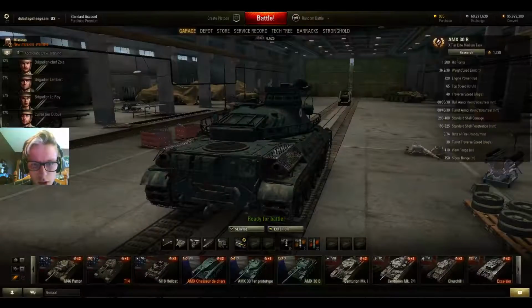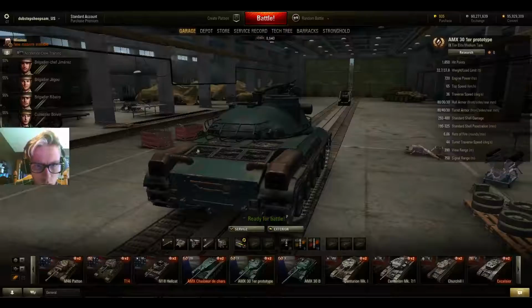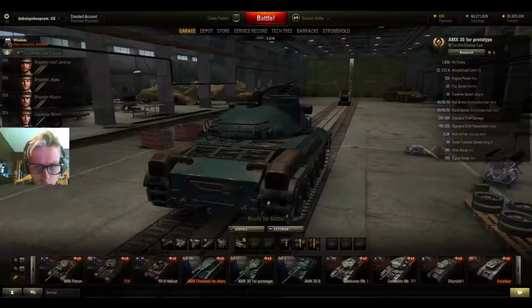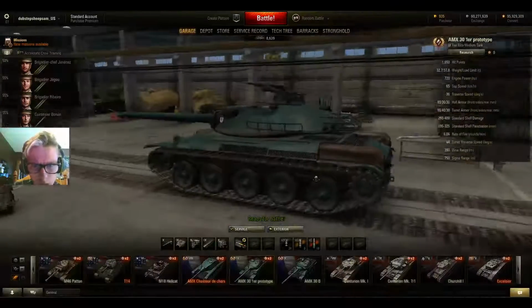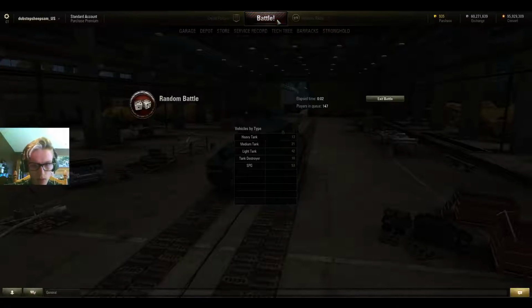As you can see, just slight little changes in the turret, and especially you can see the exterior of the tank. It looks like this was changed for more storage capacity. If you look on the AMX 30B, it's more angled, and the exhaust is also different as well. This one's covered over, and this is not covered and slightly lowered. But very, very similar, as you can see. So we'll just head out and battle and see how we do in our AMX 30.